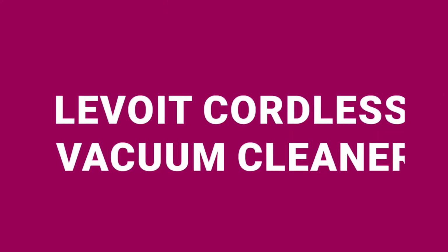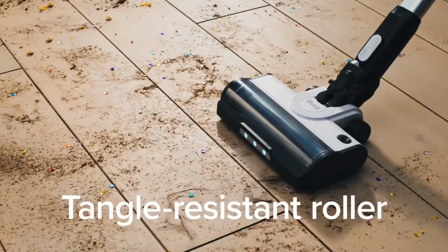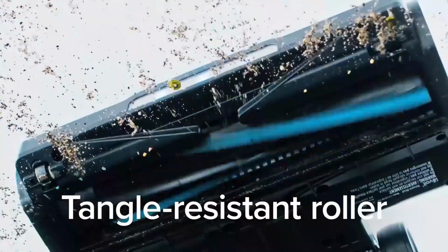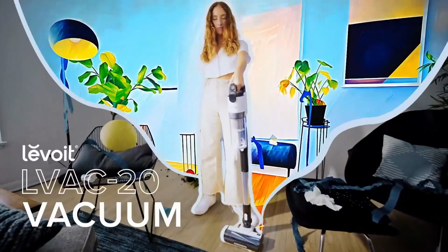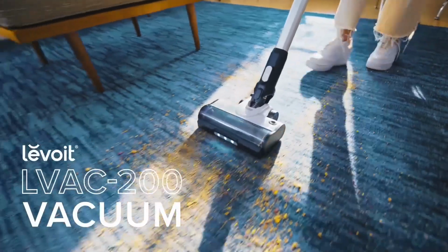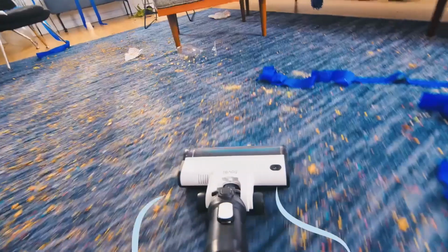Second, we have the LEVOIT cordless vacuum cleaner, which costs $139. This vacuum is designed to save you time with its tangle-resistant roller, perfect for homes with pets. It offers up to 50 minutes of cleaning time on eco mode, which is great for larger homes. The vacuum is lightweight and can lay flat, making it easy to clean under furniture.